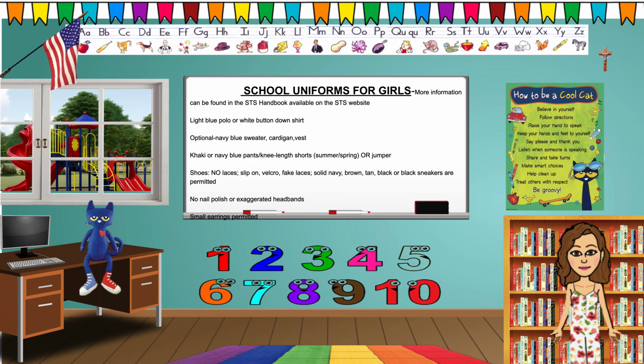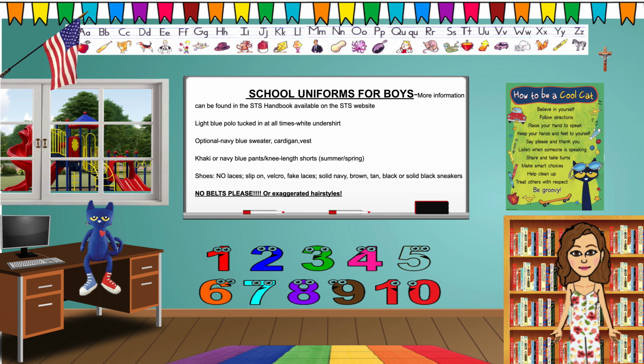School uniforms, if you're looking for any more information, you can check out the handbook, which is on our website. This is for the girls, and notice for their shoes, no laces. It's really difficult to tie shoes all day long, and we want to make sure that they're safe. So we're asking for no actual shoelaces. And down here at the bottom, I don't know if you could see, small earrings are permitted. Anything that won't get caught on their mask and rip their ear, just small earrings are fine.